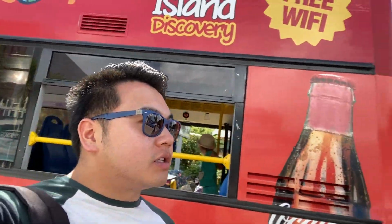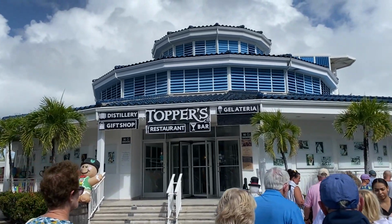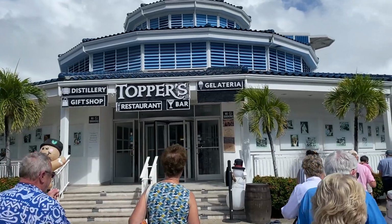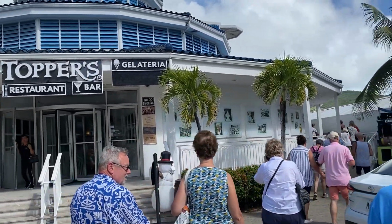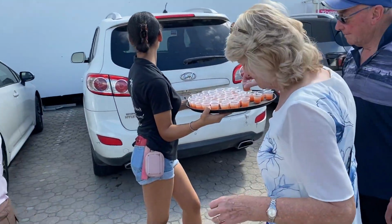Making another stop at the, what was it? The Rum Distillery. Toppers Distillery and Gela, I don't know, I'll show you. Toppers Restaurant, Distillery, Gift Shop, and Gelateria. Then we've got to go through the free rum punch.